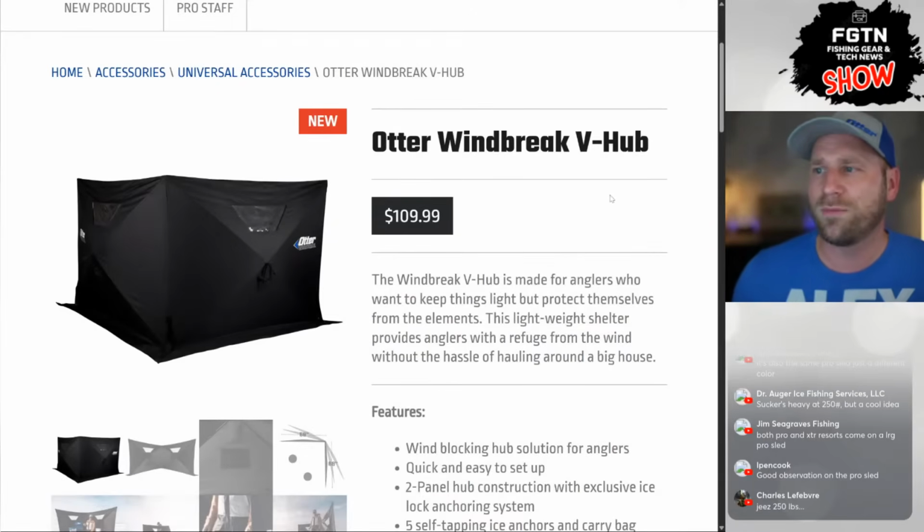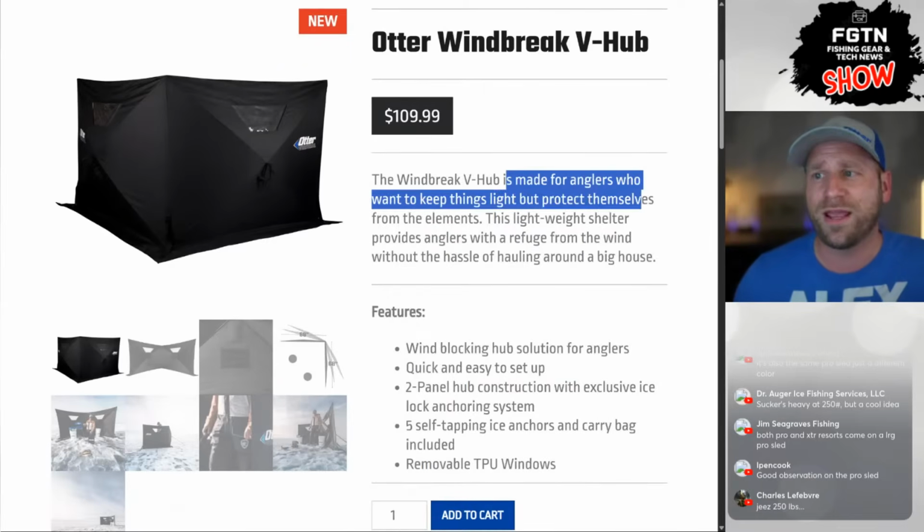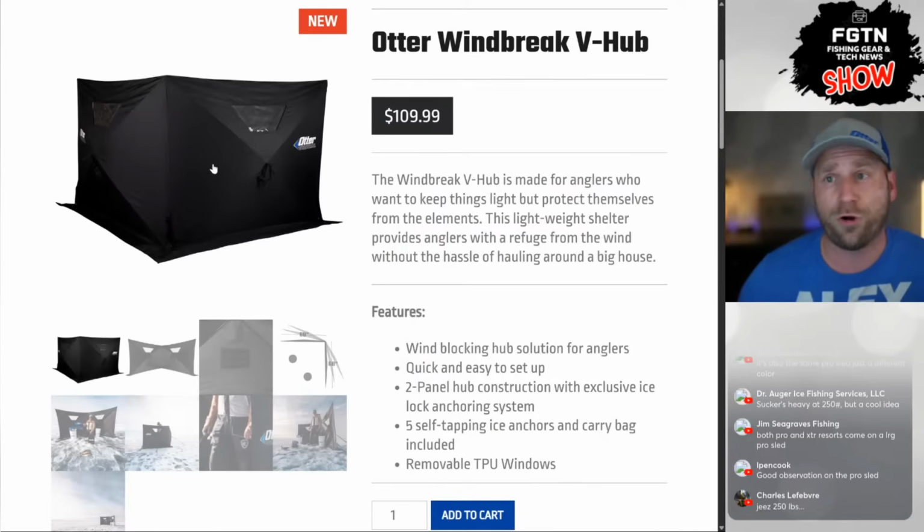Okay, Otter Windbreak V-Hub. So this is something new. We didn't have all of these photos before, but they do a really nice job showing you how this can be used. So this is the Otter Windbreak V-Hub. It's made for anglers who want to keep things light, but protect themselves from the elements. It's at a fairly reasonable price, actually, $109.99. I know that's expensive, but it's fairly reasonable for, half the price for basically a third of what a hub house is made out of. You're able to pay less than a third of the price.